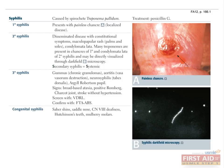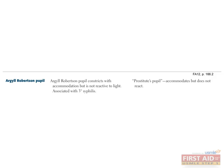Infants who acquire syphilis through birth may present with saber shins, saddle nose, cranial nerve 8 deafness, Hutchinson's teeth, and mulberry molars. As discussed earlier, Argyll-Robertson pupils can be a sign of tertiary syphilis, where pupils are able to accommodate to light but do not react.